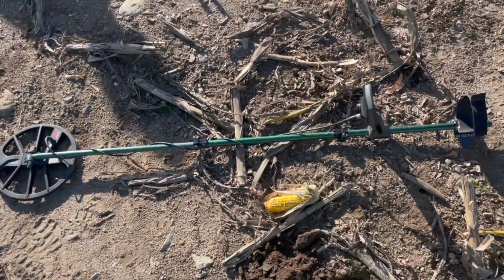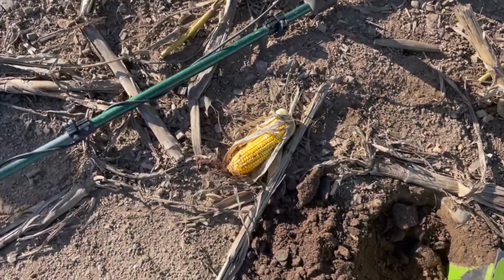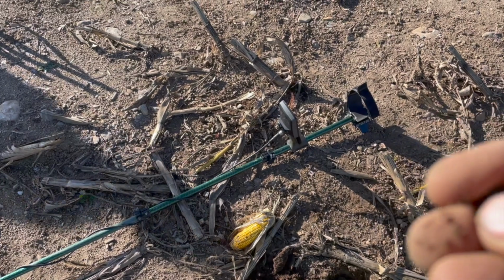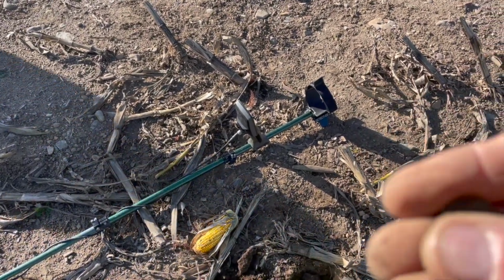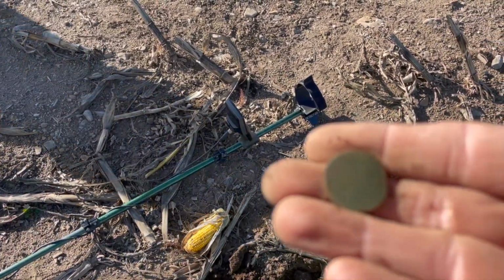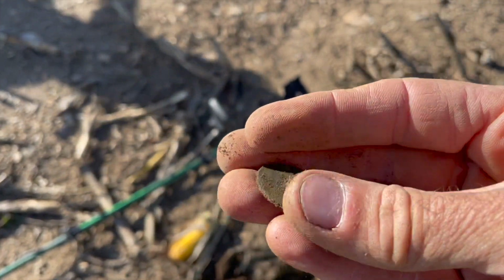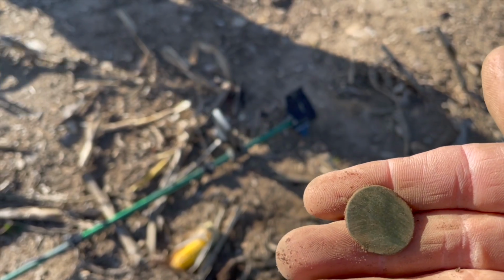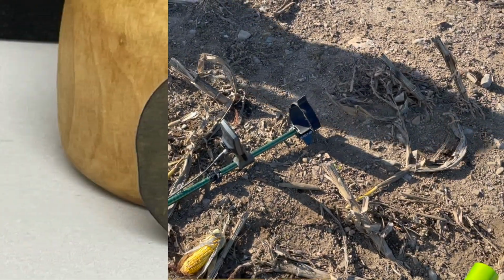So I think this is button 9 on the day. I've never found this many buttons in one hunt. Just a flatty. Shank is busted off. All right, let's go see what Brian found.